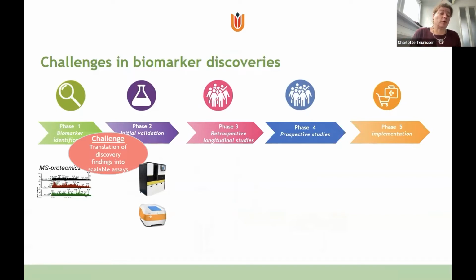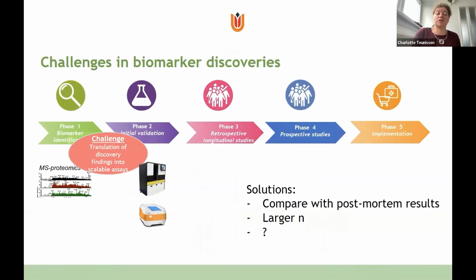So what could be the reason for that? We thought of several options. One was that we compared our CSF, so cerebrospinal fluid, based results obtained by mass spectrometry proteomics with those in post-mortem results. So same technology, but now in people that died of Alzheimer's disease. But that did not solve our problem. We still had a lot of failures.